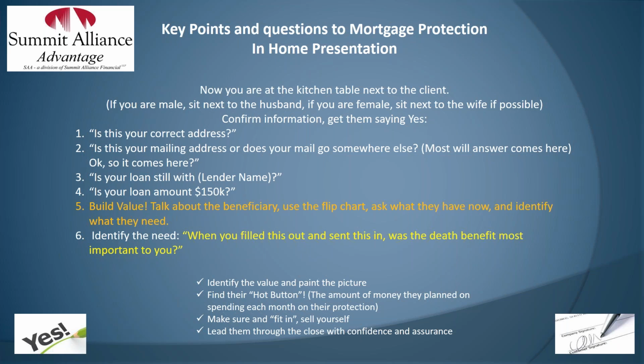So you said it was John that was going to be in charge. Is that the name of your oldest son, or Sarah, your wife? Is that right? Okay, so let's make sure that Sarah has the financial resources to get this taken care of. You can use the flip chart if you like. Me personally, I don't use the flip chart as often. I'll still use the lead sheet, and I'll talk about the benefits on the lead sheet and what some of the benefits can do.